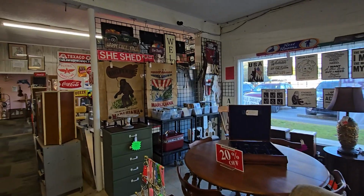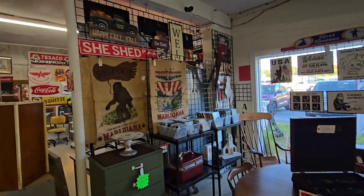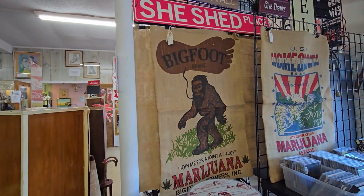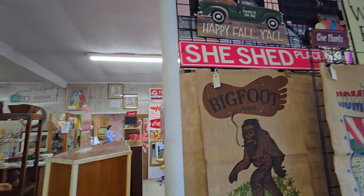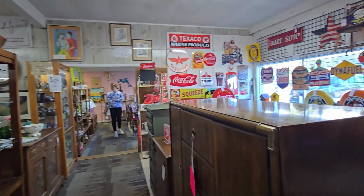Let's head inside. This is our first time here, Steph, isn't it? Look, Sasquatch, we're looking at making a s'more. Oh, look at that one. Ooh, I like that. It's like the burlap sack Bigfoot. She shed place. This is definitely our first time in this one. This is nice. Got all the signs over here.